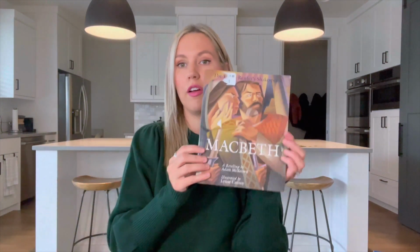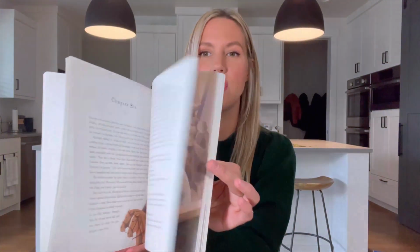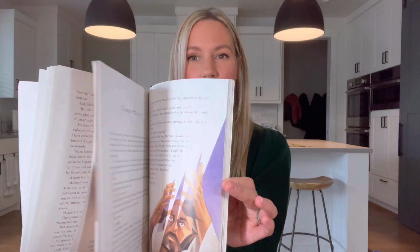So for Shakespeare, we have Macbeth. And this is the young readers Shakespeare. These are great for just overview and introducing them to the stories. This is one of my son's favorite Shakespeare plays. So this is just another way to present the same information as the audiobooks and the Usborne books and the actual plays themselves.